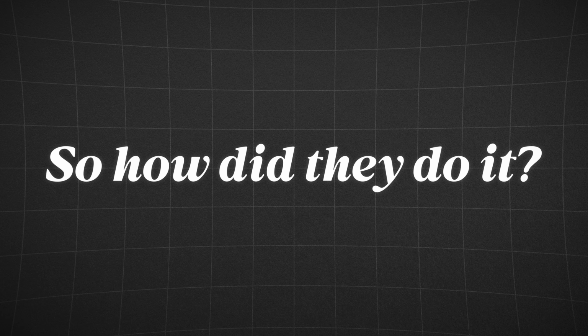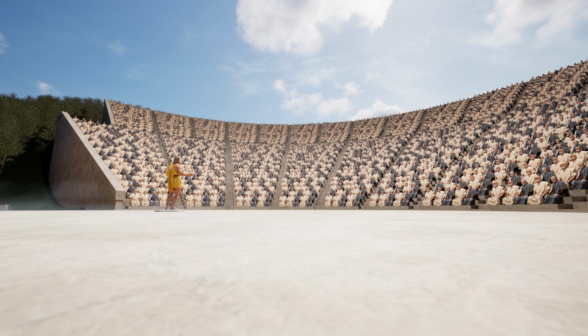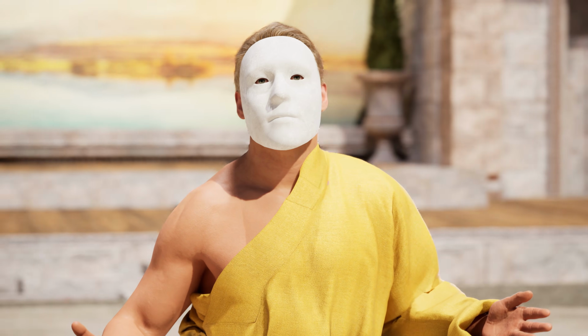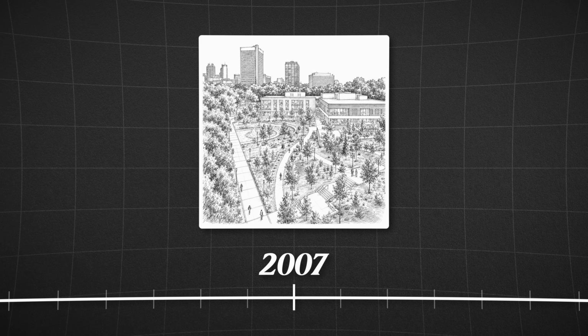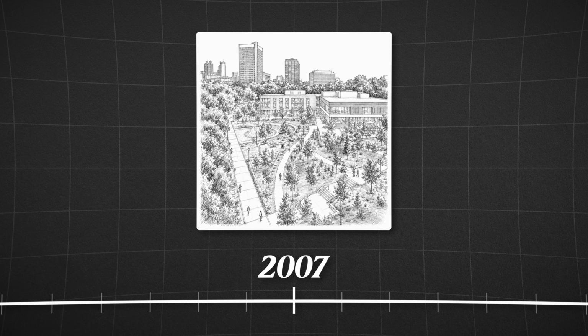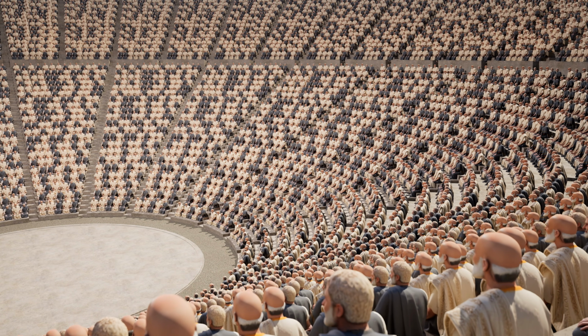So, how did they do it? For over 2,000 years, nobody could explain it. Ancient Romans speculated it was the wind carrying the sound. Others thought the actors' masks worked as loudspeakers. It wasn't until 2007 that researchers at the Georgia Institute of Technology finally solved the mystery. It wasn't the slope or the wind, it was the seats.